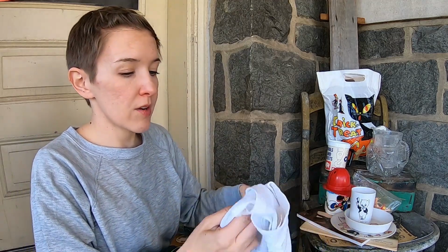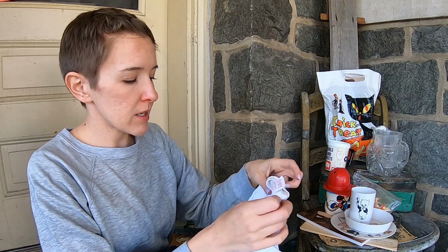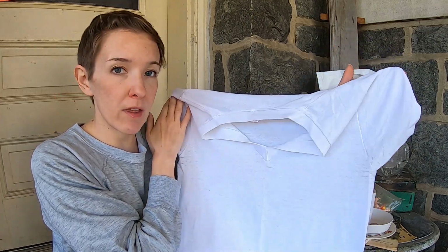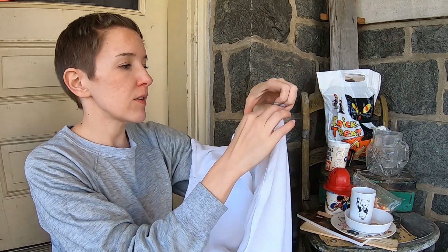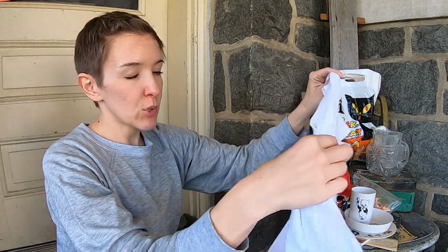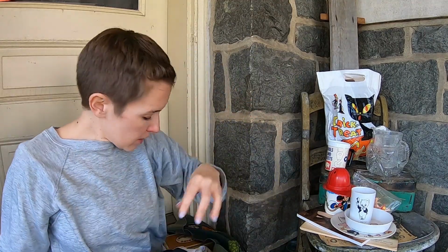This I thought was a great find. This is a vintage Lee shirt made in USA, white, in pretty decent shape. I know someone at the flea market that will buy this. A lot of people that are into vintage clothing love the plain shirts because they add their own patches to them, their own design. So finding one, don't overlook them. Of course, you have to have the right buyer though for it.